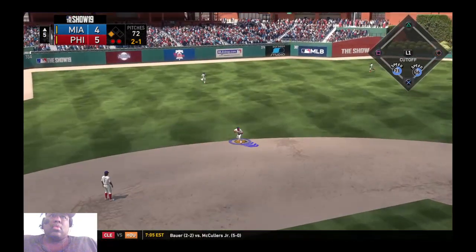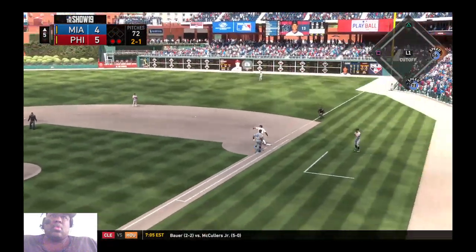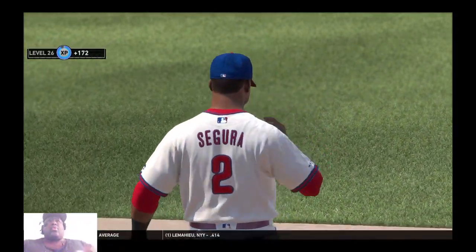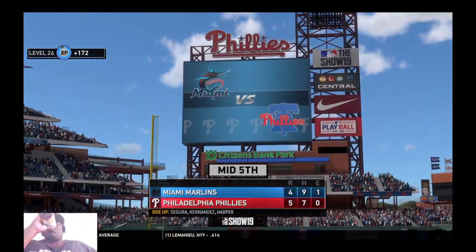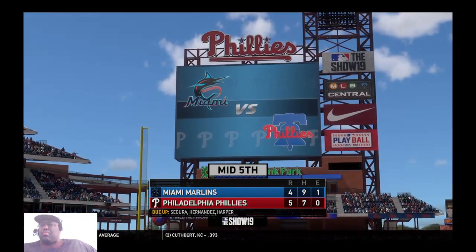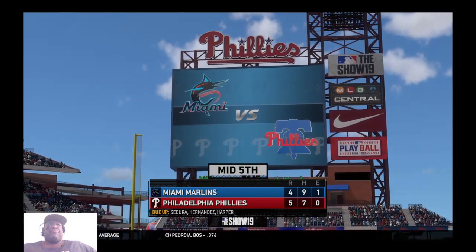And this is sent on the ground out to Segura at short. On to first, and that'll do it as they manage to not let this inning get out of hand. So it's 2 runs on 3 hits, no errors, and a runner left on. Last half of the 5th coming up. Phillies lead this one 5-4.